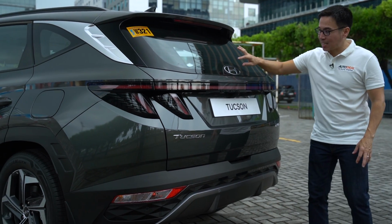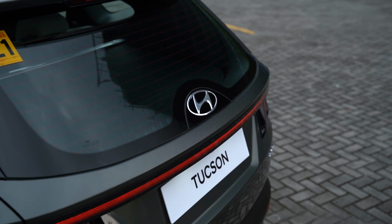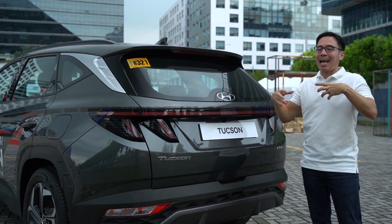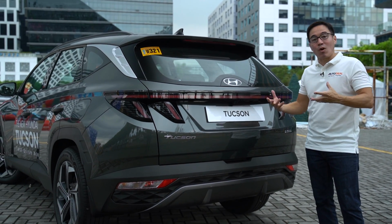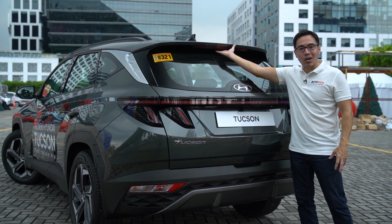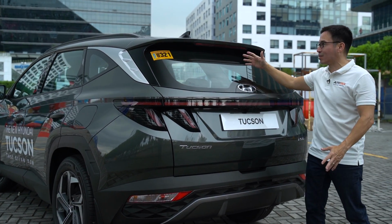Then you've got this Hyundai sign that's underneath a pane of glass that I like. And then it may be a gimmick, but it's actually a convenient thing to have. The rear wiper of this car actually is tucked away here underneath. So it doesn't impede your view at all, whether here at the bottom or on top.